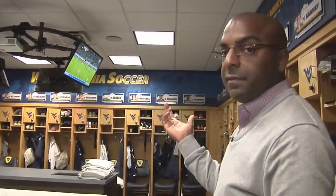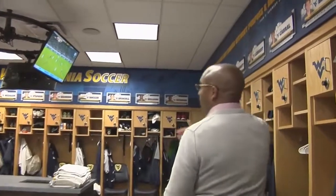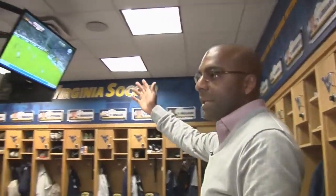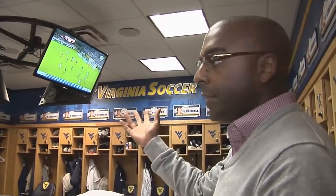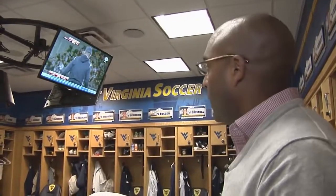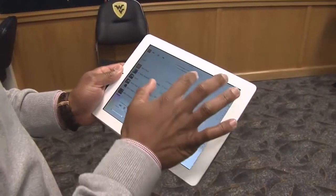Connected to all the TVs, there is a DirecTV box in every television, so guys can be watching the Europa League, Champions League game, and MLS game, all on different televisions. They're all wireless as well, so they can hook up their Bluetooth headphones and hear what's on the TVs. They can also control the TVs from their iPhones or their Android telephones. Nice little feature for the guys.